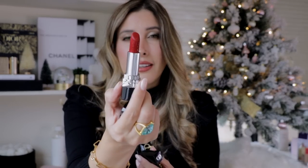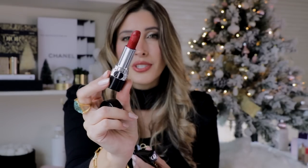Just perfection. Look at this shade. I think this shade is a lot of fun. It's the perfect red shade. Look at that. And then the embossing is gorgeous too. And then you can use the whole case. I mean, it's a clutch.